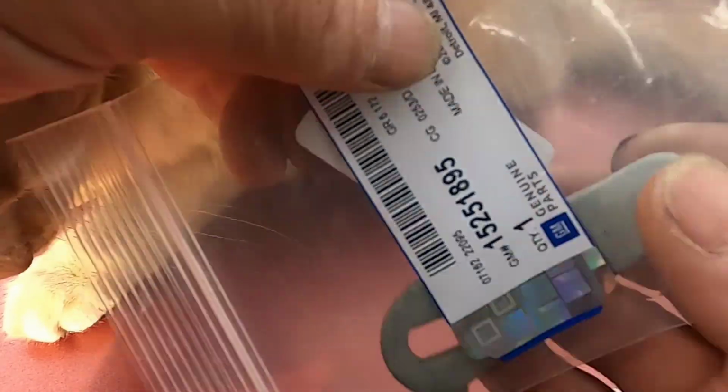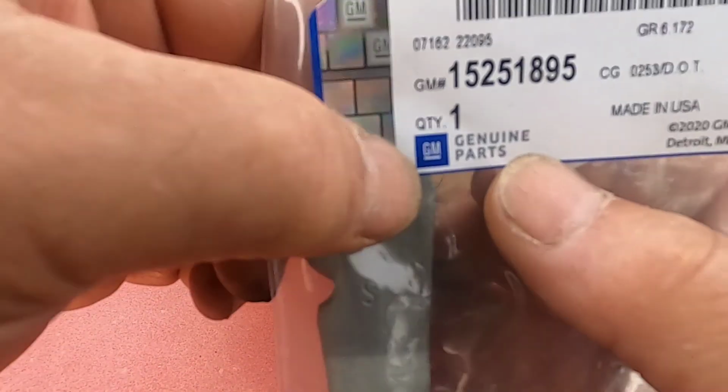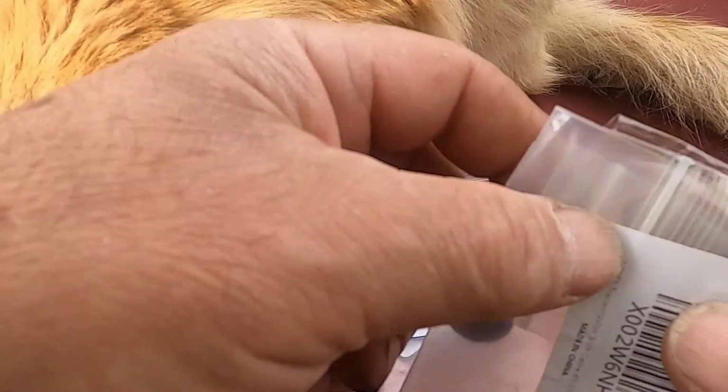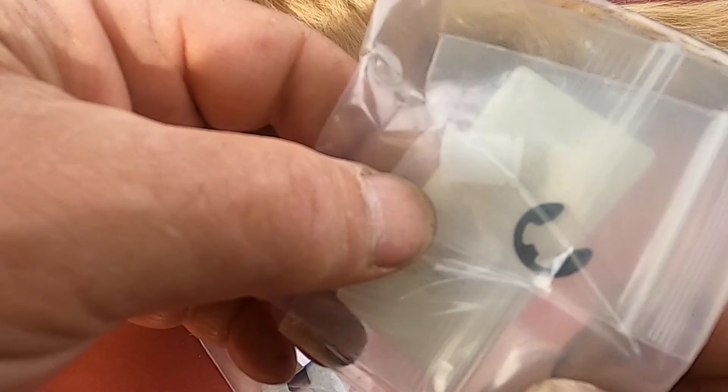Both these parts were purchased off Amazon, and again at a fraction of the price. This one says genuine GM parts. Again, a lot cheaper on Amazon. And this over here, a knockoff made in China, but it is what it is. I'm going to jack this Blazer up, and I'll show you how I install this.